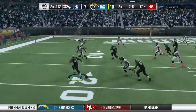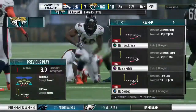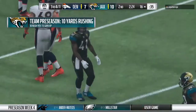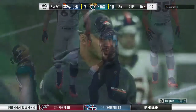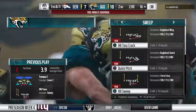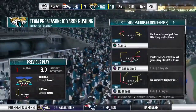Again, it's Kamara, and he's eaten up at the line of scrimmage. Might have gotten a yard down to the 16. Well, he hasn't made much of an impact in the running game thus far, and after that last run, not much is going to change in that area. He hasn't been able to get anything going, and really the offensive line not helping him much. 2 minutes remain here in the first half.